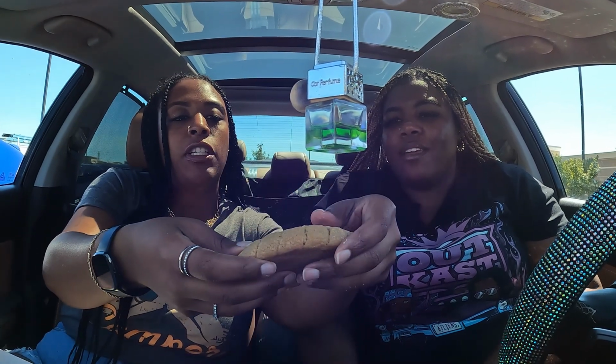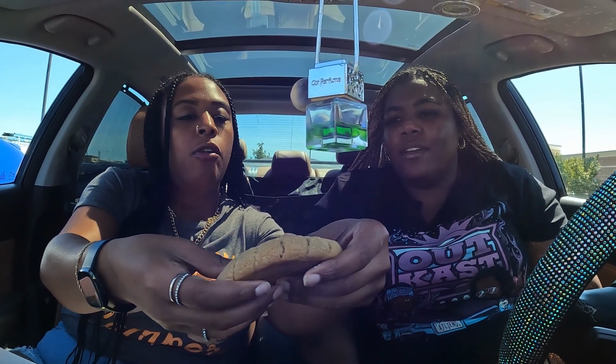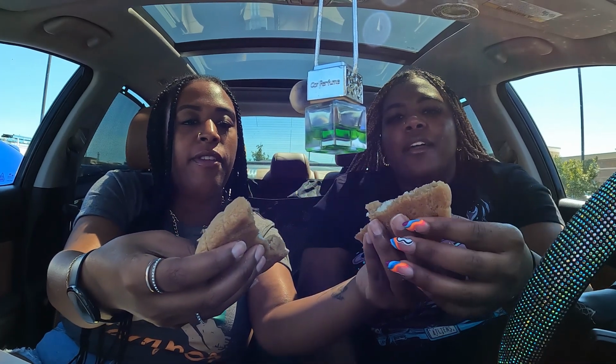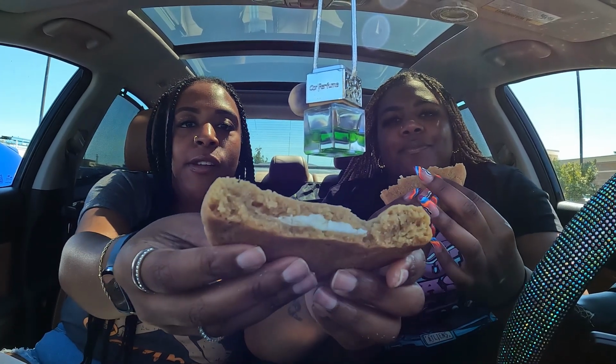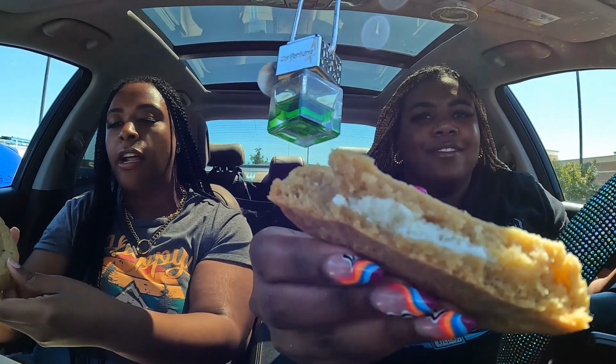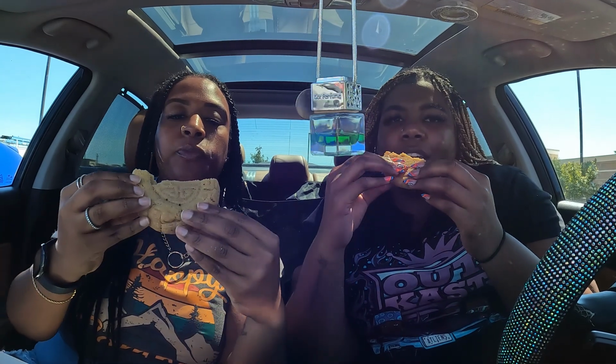Split it. Let's see what we got inside. Ooh, look at that split. Oh, it's cream on the inside. Yeah, I'm gonna need a smaller piece of this. I think this is gonna be good. Look at that. I wanna make sure I get a bite with the cream.